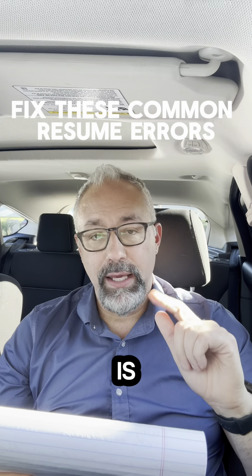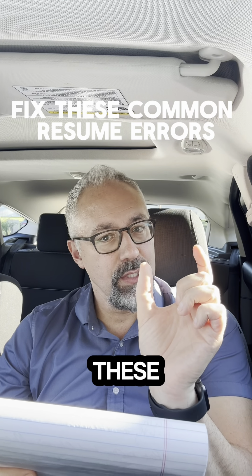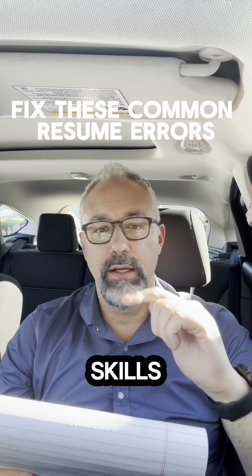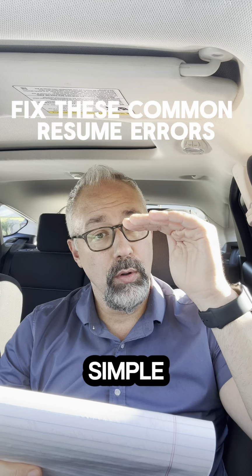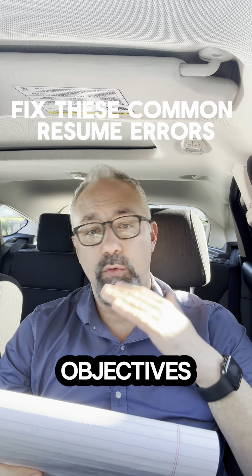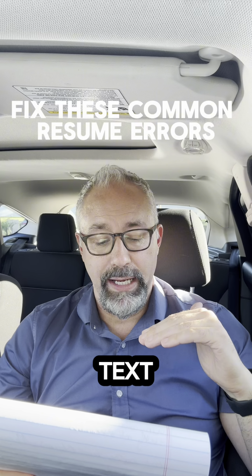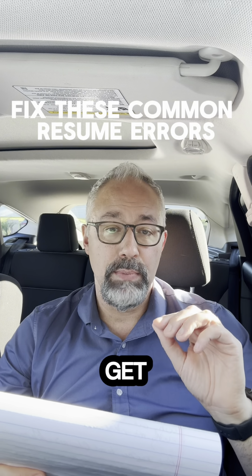Now, the next thing is talking about Microsoft Word and some of these programs. A lot of them will have different page breaks and different areas of the resume where they'll rank your skills and all that kind of stuff. You don't want any of that. Again, go plain text, simple parts of the resume with your education, with your job history, with your skills or objectives, with whatever else you need to have on the resume to get the job you want, all plain text.